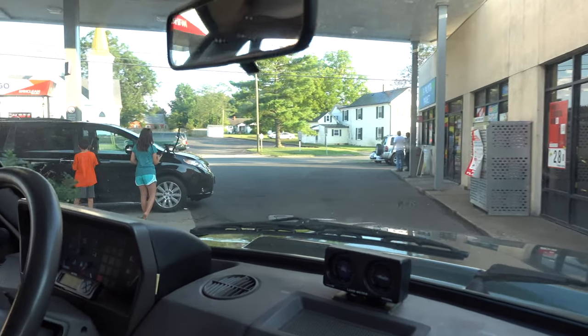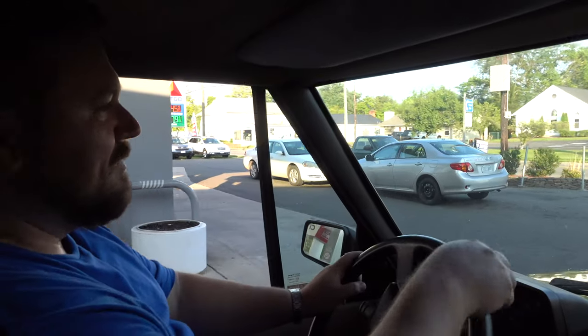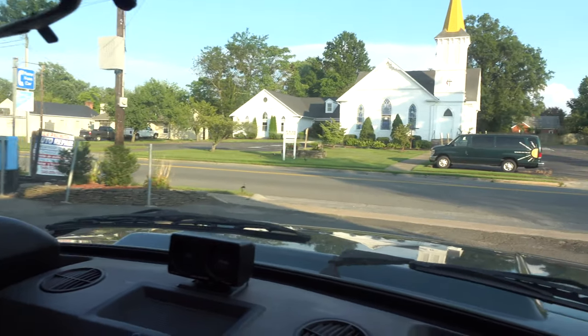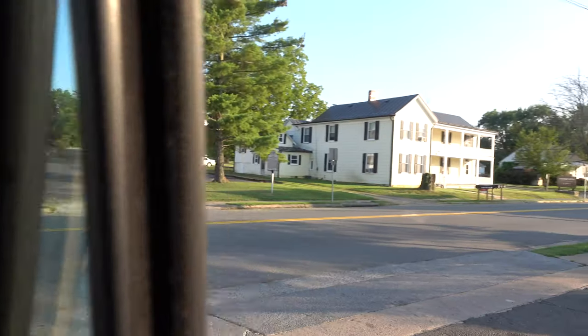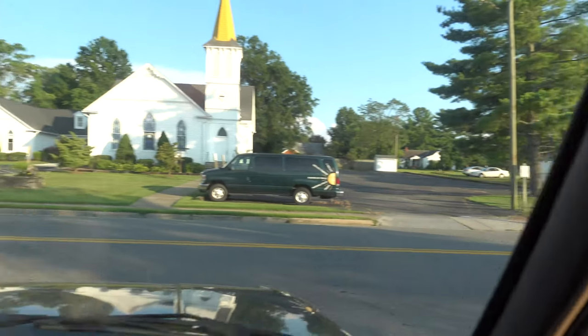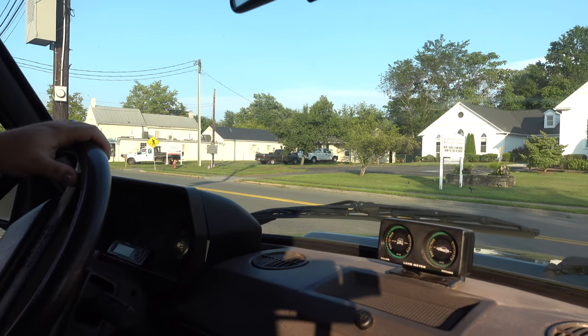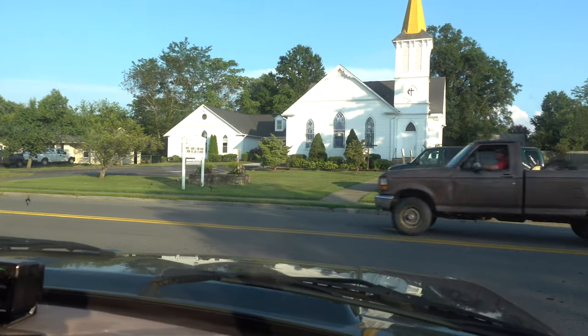Well, we're heading back to the dealer. Was he just going to tell us where the other battery is? He's going to tighten it for us. Oh, he's going to tighten it? Okay, good. Sure is a quaint little bird. Oops. Sorry. Oh, yeah. He can go the other way.